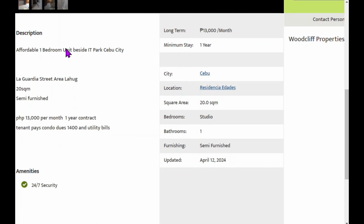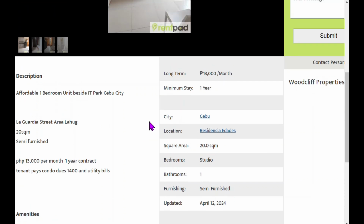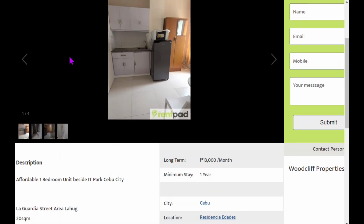Semi-furnished. Tenant pays condo dues 1,400 plus utility. So it'd be 14,400 per month, and then you'll pay your electric and your water as well, which it shouldn't be that much. A couple thousand on something that small.